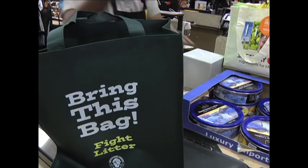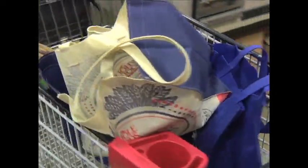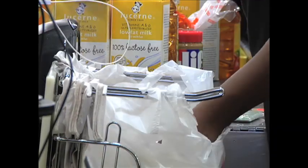Here's your chance to save money and help the environment. Bring your reusable bag when you shop and you'll save 5 cents for every store bag you don't need. Retailers in Montgomery County charge 5 cents for the plastic or paper bags they provide.